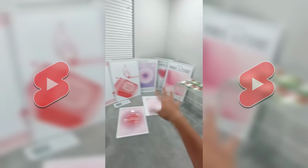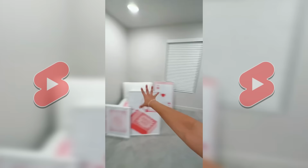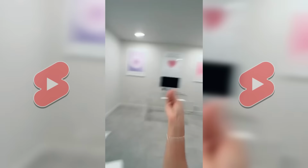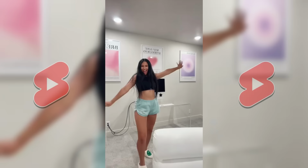I don't know what to do. Which ones do I put up? I think I got it. These are going up. These are going in my hallway. This can't be real. This is by far my favorite room in my house.